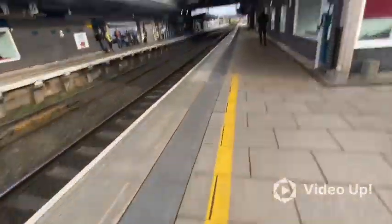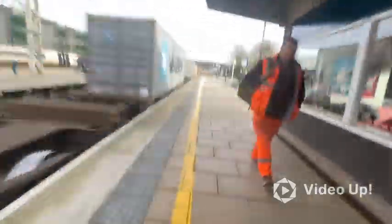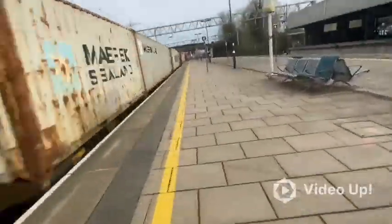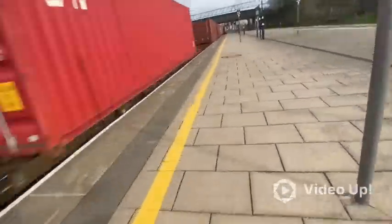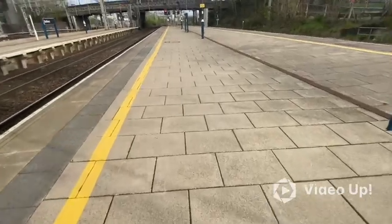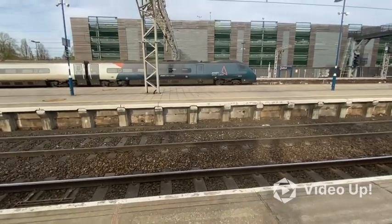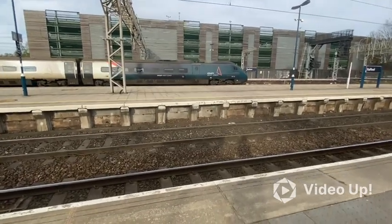Hey! A set of 90s. Passing through now is a set of Freightliner Class 90s, 90003 connected to 90015. I just felt like I was battling a train in severe wind. Anyway, we're at the front and it's just departing. So we've made no time there.